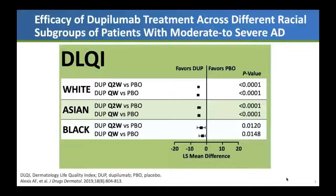The next slide indicates the efficacy of treatment across different subgroups of patients with moderate to severe atopic dermatitis. This will be Bill's slide. The first slide shows these were broken down into three categories, a total of 2,058 patients. Again, they looked at the EASI, the NRS, the DLQI, and I'll show you those in just a second.